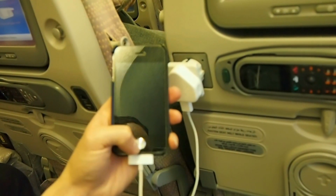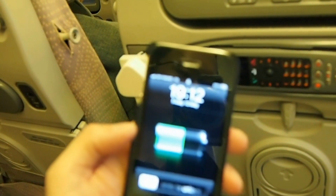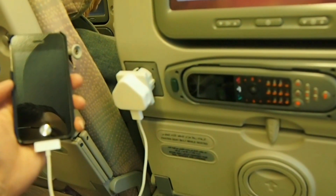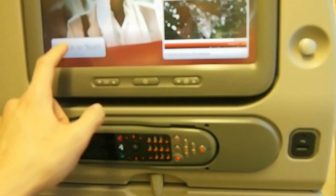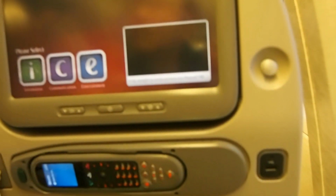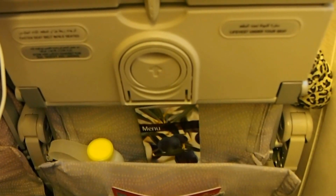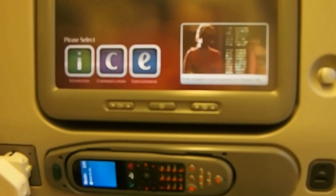This time around, the power outlet works, and my phone's been charged. For some reason, it didn't work on my outbound flight from Heathrow, so I'm quite glad it does. Alright, I'm going to stop recording the video now. And I'll try to record the takeoff video once we get underway.